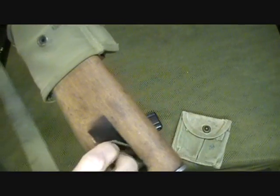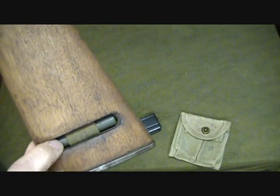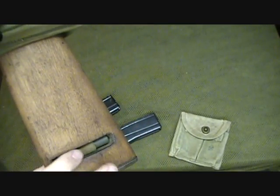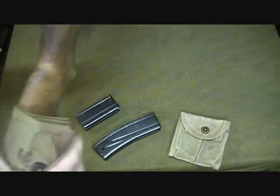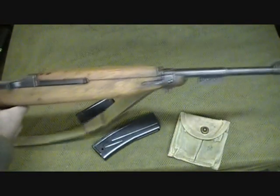Just slides over, has a little brass grommet. Now I'm going to push it forward to show you something. Right here, and I'm not going to pull it all the way out, but this is an oiler, so you can take the sling, pull it off, and use this to oil your weapon. Has the metal butt plate as well, but these have very minimal recoil, so they don't really need any kind of padding when you're shooting them.